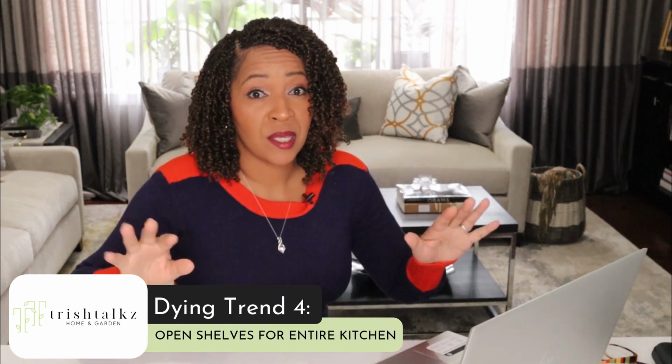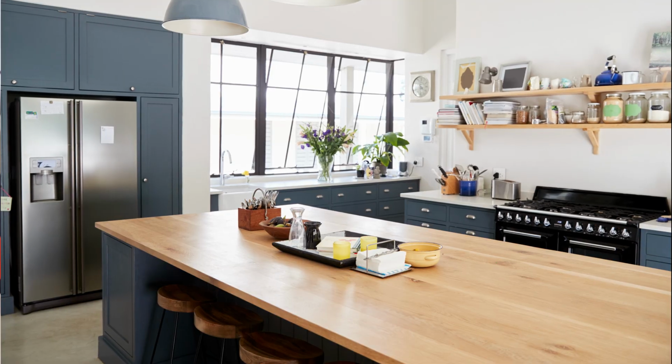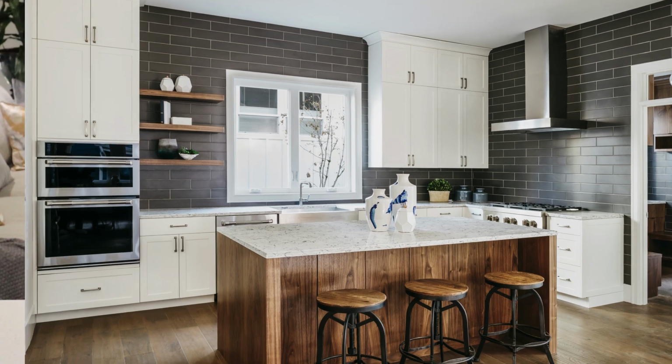Dying trend number 4, open shelves throughout the entire kitchen. I love the concept of open shelves in a kitchen. I love it. But like with everything else, when you do it to the extreme, it loses some of its appeal. Now, open shelves are great in a little section in the kitchen, right?